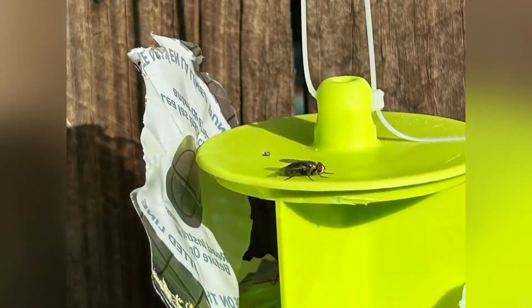Now here's the funny thing. We have a contract with a bug guy. Comes out, you know, sprays, does termite inspection, all that, once a month. I asked him about spraying for the flies. He says, I don't really have anything that'll do it unless you're a commercial property. And I'm like, okay. I could argue, but I don't. And so I just go get these.